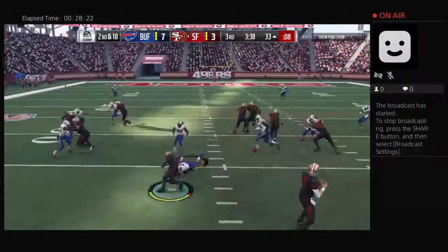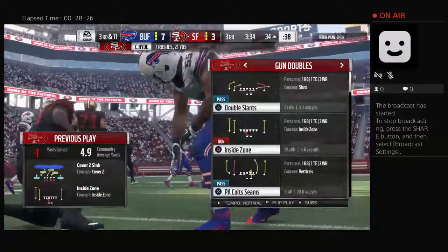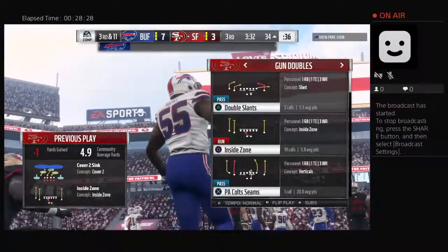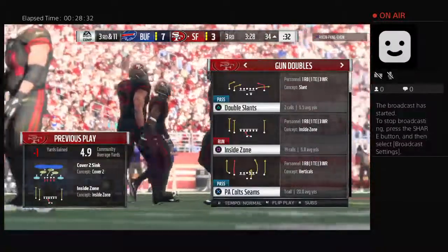They'll run it now out of the gun. And he will lose yardage back to the 34-yard line. They'll wind up losing a yard on the play, and that's going to lead to a 3rd and 11.